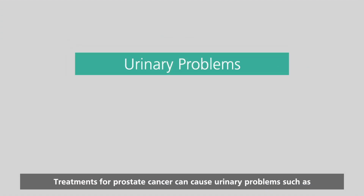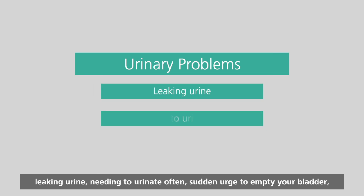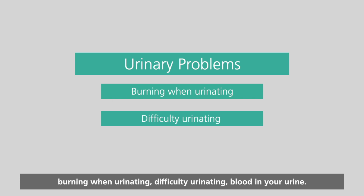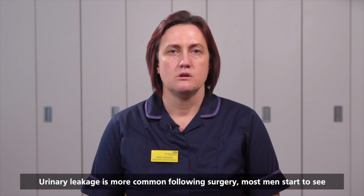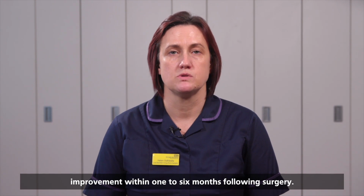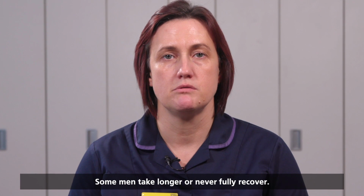Treatments for prostate cancer can cause urinary problems such as leaking urine, needing to urinate often, sudden urge to empty your bladder, burning when urinating, difficulty urinating, blood in your urine. Urinary leakage is more common following surgery. Most men start to see improvement within 1 to 6 months following surgery. Some men take longer or never fully recover.